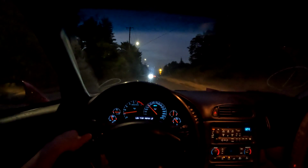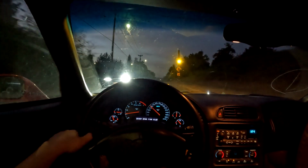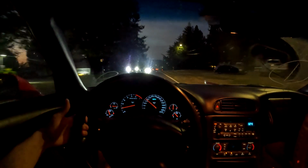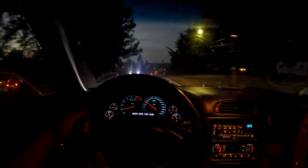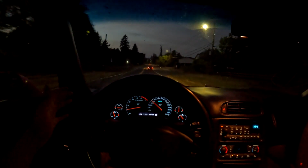So as I'm driving right now, I definitely do notice one thing: it's pulling really hard to the right. And I mean, you can definitely expect that from a car that clearly looks like it's spun out on some kind of gravel road. Because if you see it right here, I'm driving and I let go, it just starts pulling to the right.